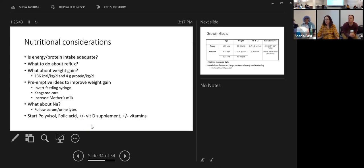Okay. So energy and protein intake: she's getting good calories, but her protein could be optimized a little bit. She's getting about 3.9, goal is 4 to 4.5. Now, what about the reflux? Are you worried about that? We're feeding Q2, she's at goal. Do we want to optimize by giving her a little bit more calories, or by volume? We went up on the Prolacta. We're still going to be bumping it up, but the micronutrients are pretty much going to be the same because with Prolacta they just changed the macronutrients and the micronutrients remain similar.